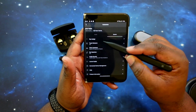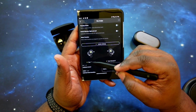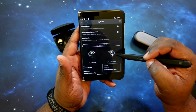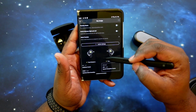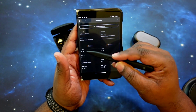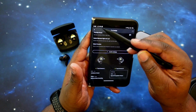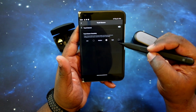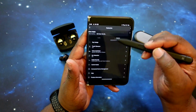All right, if we switch over to system real quick, you've got your key assignment where you can go ahead and select how you want to use the key, the little push button on the stem, as well as the touch pad. You can prioritize music and everything like that, which would then change these settings down here to what you want. They also tell you what does what on the left earbud and the right earbud. Okay, and then of course you've got your touch sensor. I have that turned on. And of course you've got your touch sensitivity. I have it set to medium. It's very well thought out stuff here.